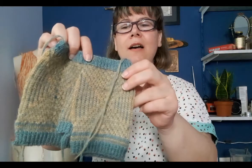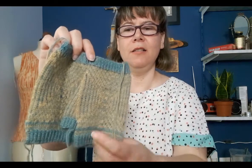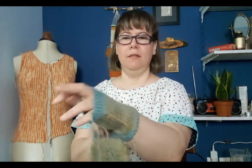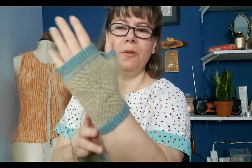I kept taking inspiration from kilim designs, like I talked about last time, and this is the back. I'll try to wear them, but it's just so hot right now that they stick to my hand. So this is how they fit.